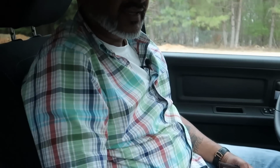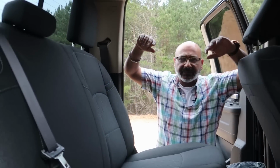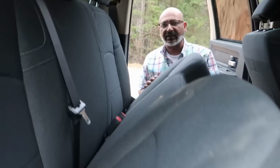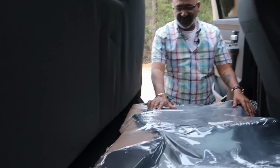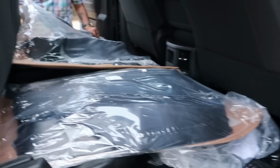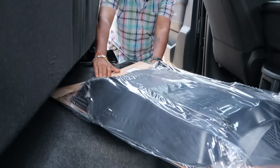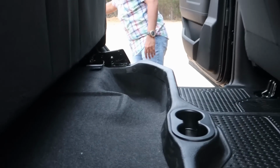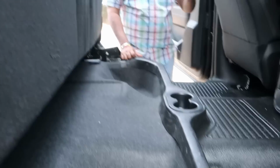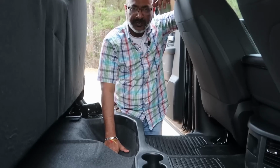Now let's jump to the back and take a look at what we have at the back. Alright guys, if you've seen the previous model years of the Ram 2500, this cabin is pretty much the same as far as the back seats are concerned, except for some stuff here which we'll take a quick look at. This one has the molded rubber mats. Let me just get that out of the way so you have a better look. So, some more storage space down here under the seat.